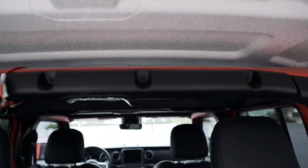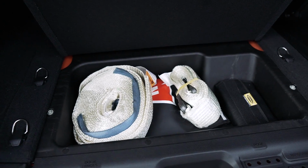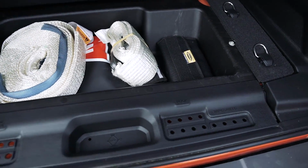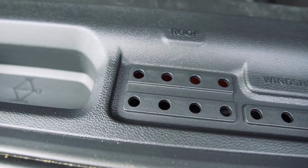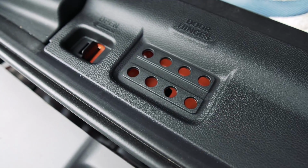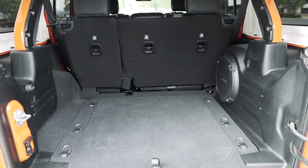So this little roll bar has been pretty rad. And then of course you got storage under here. Little tub back there to hold some things, which is pretty cool. They allow you to put the bolts from the roof and the windshield in here. This is a factory option from Jeep, which is neat. The jack is under here as well, and the door hinges. So that is the back of the Jeep.